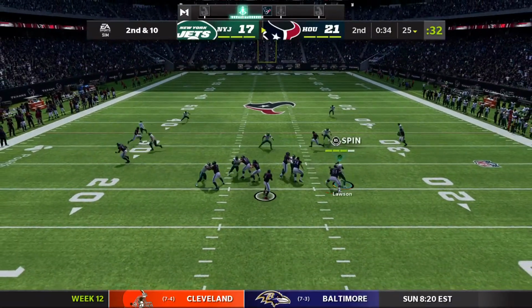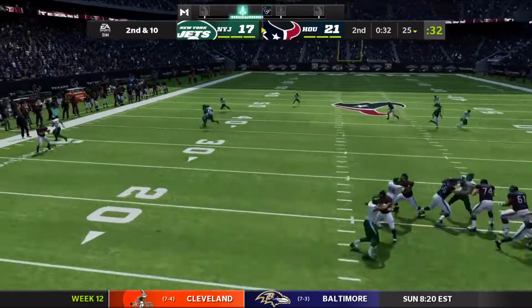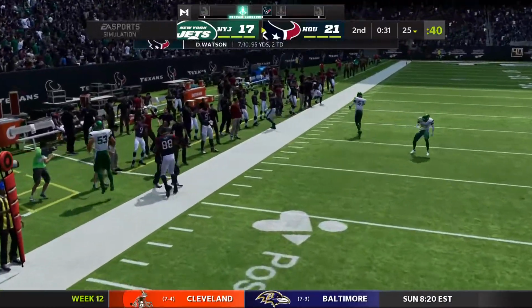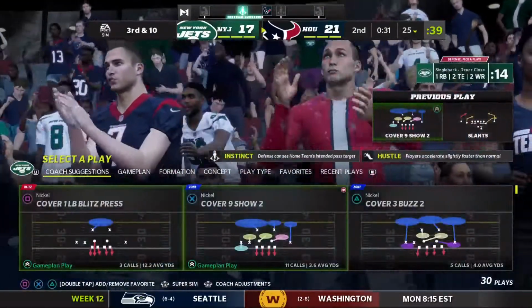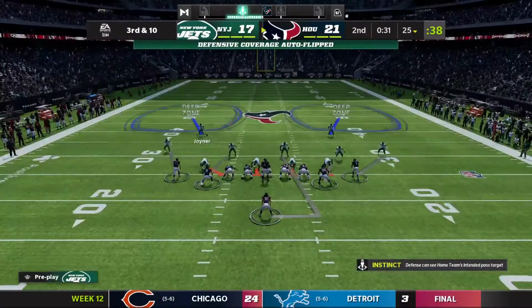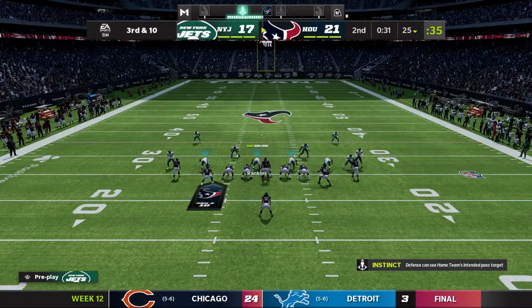Will they try to push it forward? They are indeed, as Lawson bringing the pressure. Watson's going to be forced to throw this one away. Jets might have a shot here, another touchdown before the end of the half, or at least a field goal. Nah, another field goal technically does work.